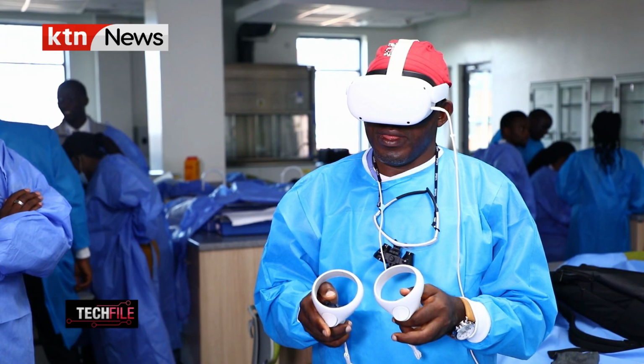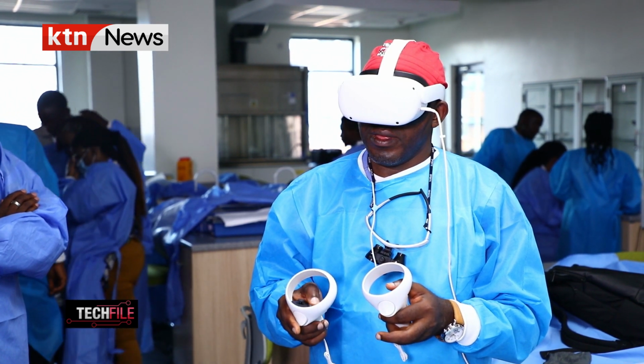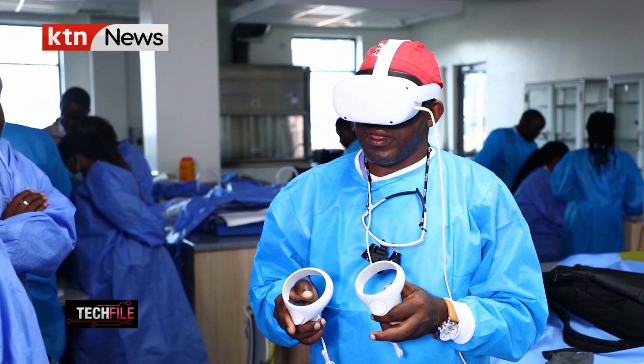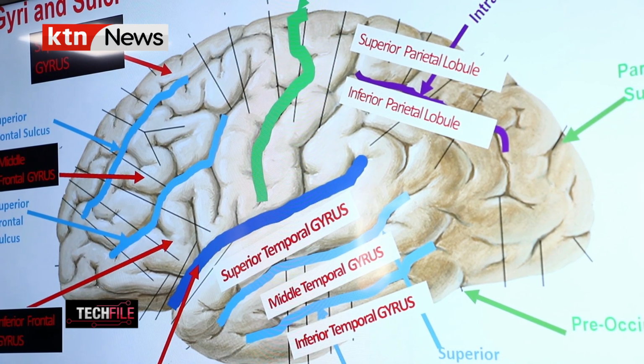you're able to see all the different sides of the brain from above, below, lateral. You're able to see the vessels that take blood to the brain. You're able to see the different cables, that is the fibers, okay, that take information to and from the brain.